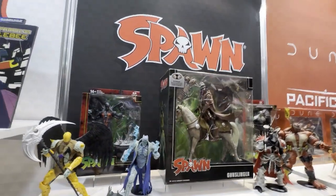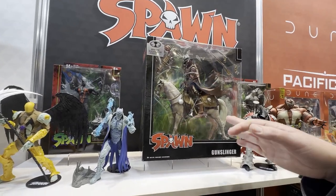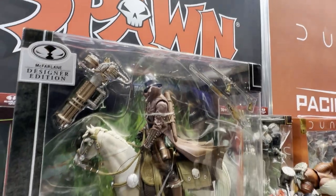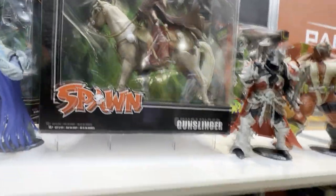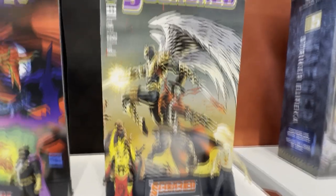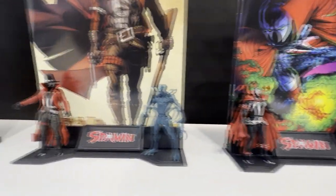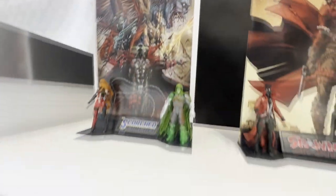Let's head over to Spawn here, obviously. Two of the newest guys, Disruptor and Reaper. Those are coming out this fall. To the right, we've got the Gunslinger on a Horseborn. That was up for Toy of the Year just this week. But also we've got the Page Punchers for Spawn as well. So for people who don't have Spawn number one, here's your chance to get it with the Spawn and Anti-Spawn. Then you've got Gunslinger. So great selection of Spawn books there from that universe in the Page Puncher format.